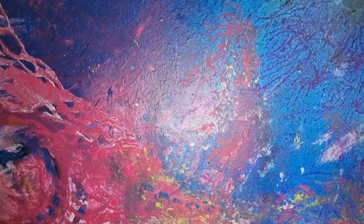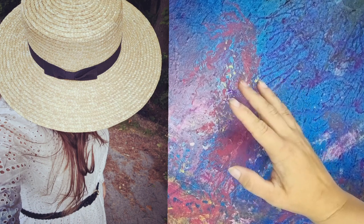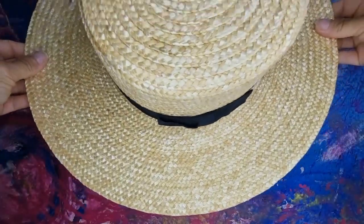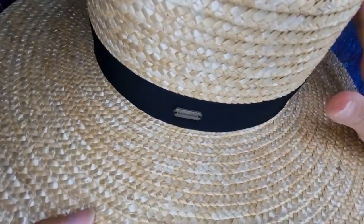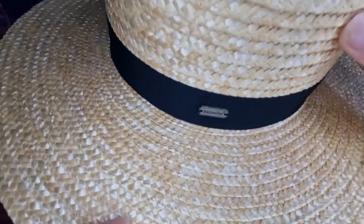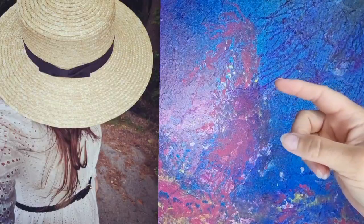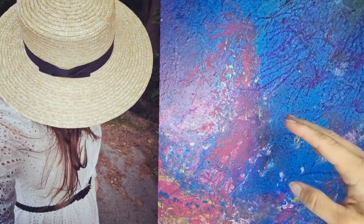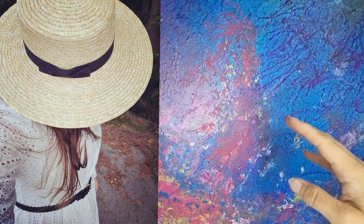Then I found this lovely hat. I put the picture here too, because this is way too big in this camera setup, but you can see it's a pointed hat, and it has a bow here, and now I put the picture here so you can see it on my head and you can see how lovely it is.